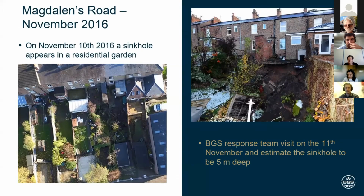So, pushing through to the case study that we're actually working on. On November the 10th, 2016, the lady in this property on Magdalen's Road heard a bit of a rumbling in the night and thought, crikey, what's that? She opened her back door and nearly fell to her impending doom in her garden. As you can see from this picture, it's quite a big drop. Her garden essentially just disappeared into a hole.